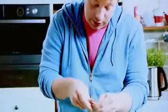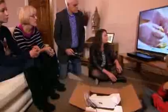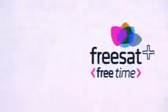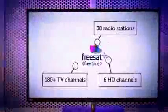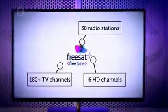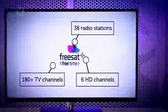But what about that all-important picture quality? There's a lot more depth in the shot, in my opinion. I think it looks almost 3D. Next up was FreeSat Plus HD with FreeTime, a satellite service, so if you don't already have a dish, you'll need one, and that comes with an extra setup cost.